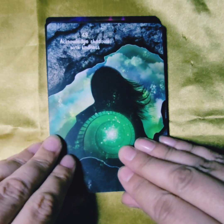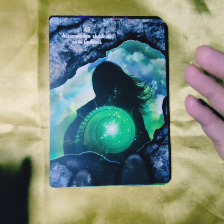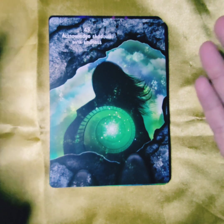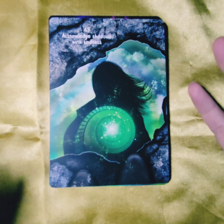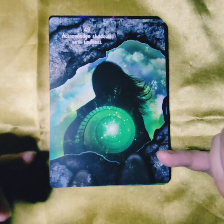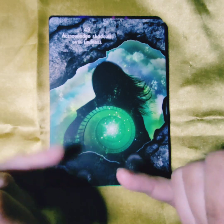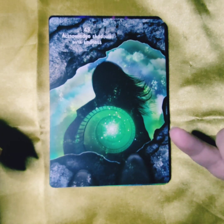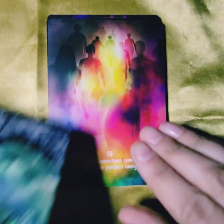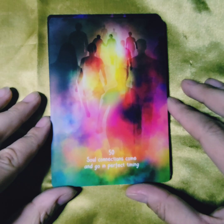Acknowledge shadows with kindness. So shadow work is very popular nowadays. It's a great word or phrase. We're trying to figure out why we're triggered or why we're going through stuff and how we can handle it. And this is saying it's okay to deal with it, and don't beat yourself up over it. Soul connections come and go in perfect timing.